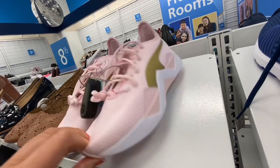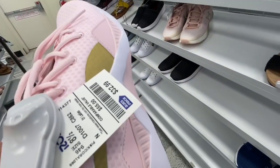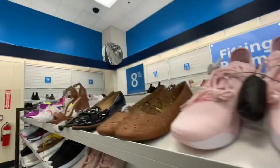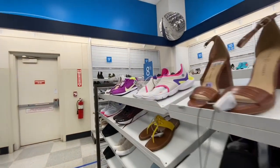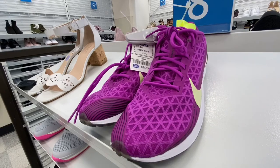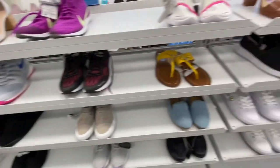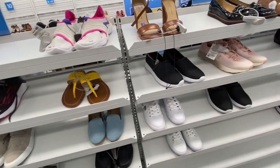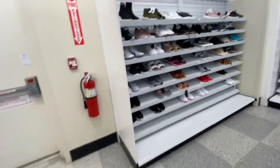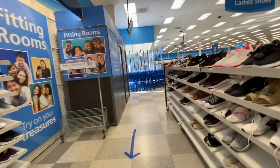These are super cute, these pink and gold ones, but I don't see that they're on clearance, but they're still a good deal. And they have these purple Nike that are super pretty. So I'm not seeing any empty shelves, which is a good sign.